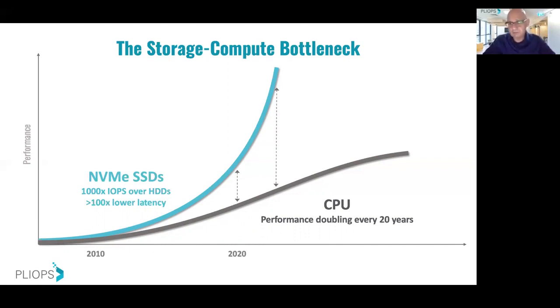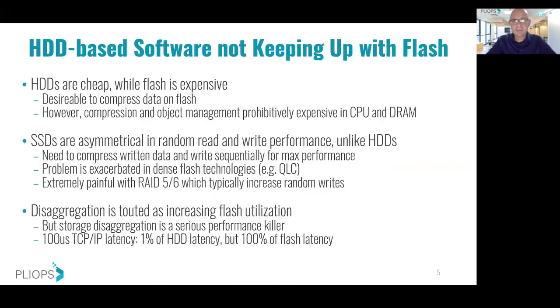On the other hand, CPU performance, while it used to be doubling not too long ago, is now flattening out. At the current rate, CPU performance is doubling about once every 20 years. This greatly increasing gap between storage performance and CPU performance is creating a need for essentially new storage architectures. Most storage software today is really based on hard drive technologies, and this is just not keeping up with flash.